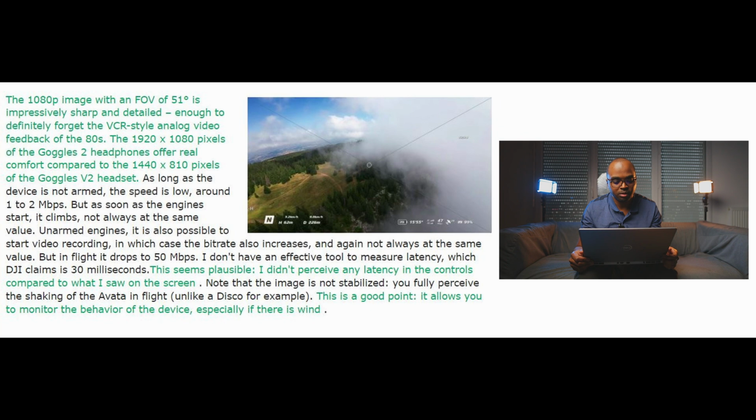Behavior. This is a good point. It allows you to monitor the behavior of the device, especially if there is wind.